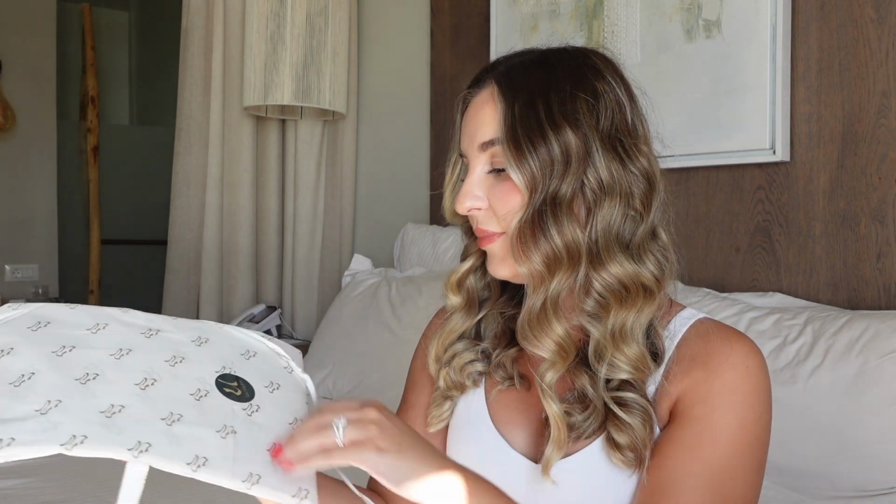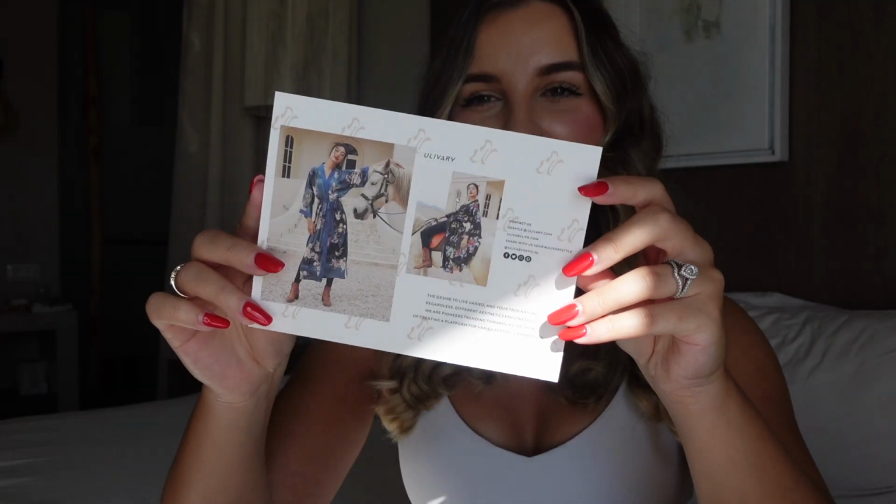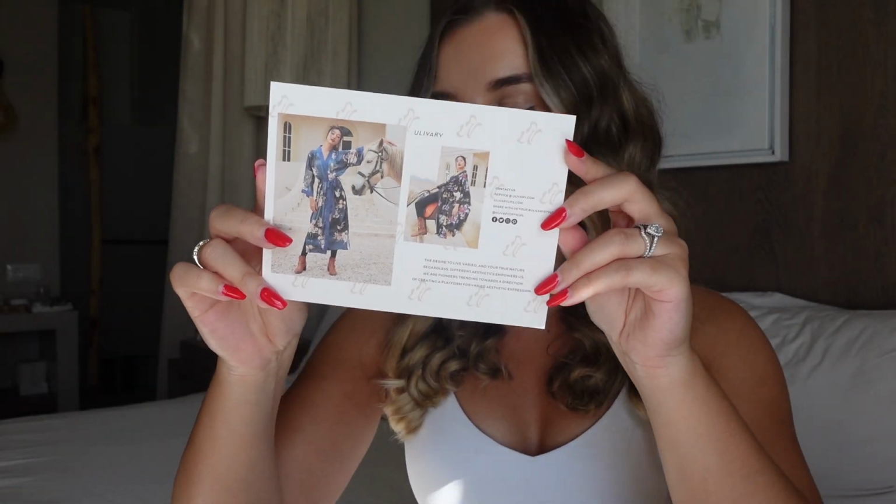I really like the paper that they come in. It's branded with their company logo. And actually the first thing that you see is this little note which says, "Thank you from the bottom of our hearts. Ulivary would like to thank you for your purchase." And then it tells you a little bit of information about the company on this. Okay, so now let's open this.